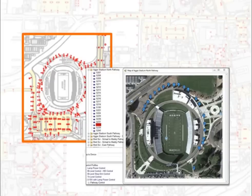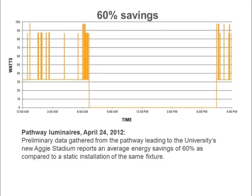We have a fairly large-scale deployment of this, and this is actually the football field pathway. We've loaded all of these pathways with devices to measure, and we've been getting 60% savings in these kinds of pathway applications. Here I'm showing the fixture going from a low level up to a high level on detection, and then back down to a lower level, and then of course off during the day. So this kind of adaptive lighting is giving us about 60% savings.